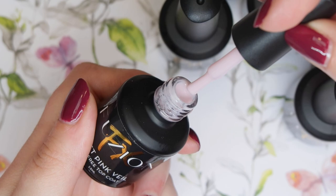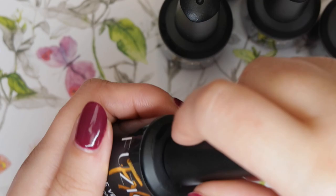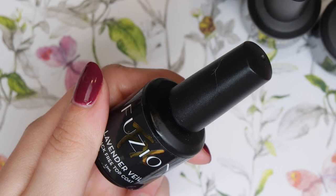Then we have Rose Veil, more of a brighter pink than the last one. You might be thinking to yourself, okay, these are neat, but what can I do with them? I think the original idea of these was to do milk bath nails with them. So you could do some different layering techniques with different floral embellishments, and then top coat them with this type of milky look, and it would look like a milk bath nail.